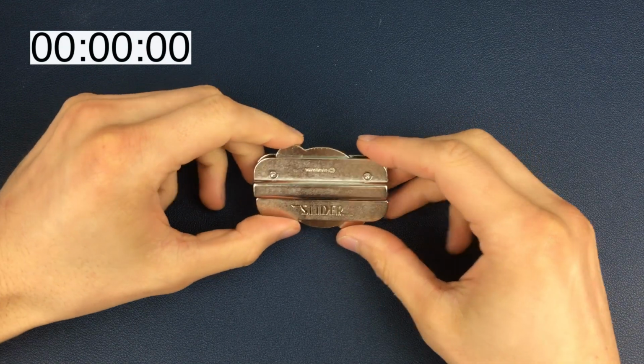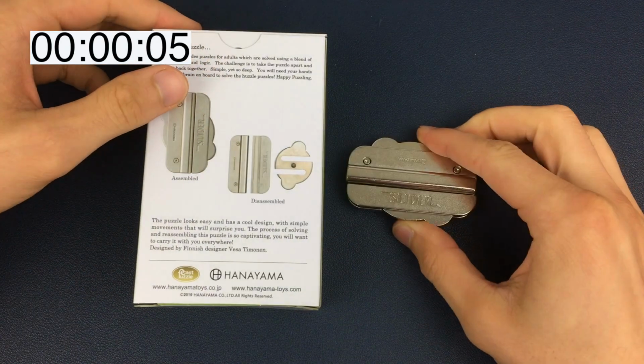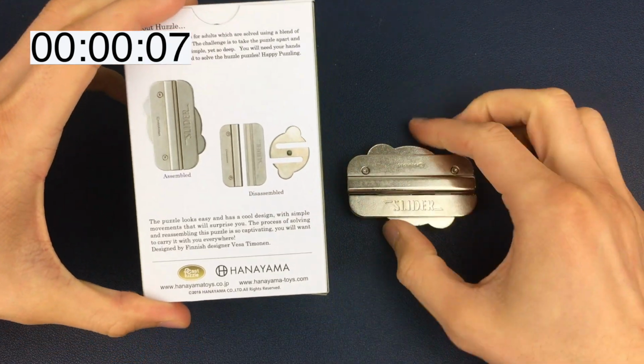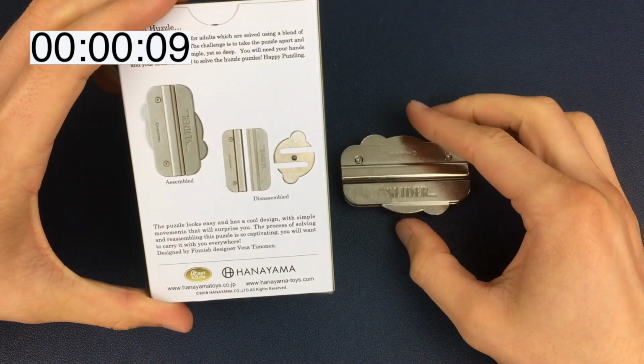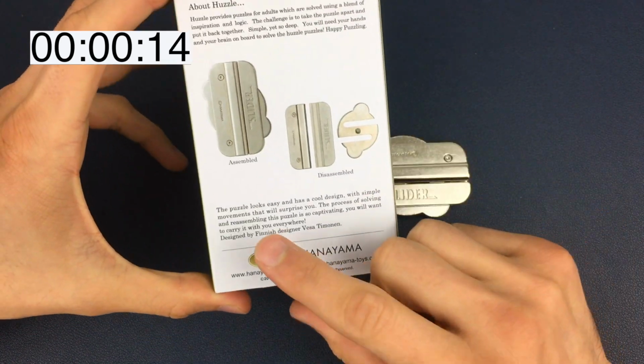Okay, so here is the Slider puzzle, and as you can see from the box, this is made of 2 pieces, which I thought it'd be more than that actually, from looking at this image, but it is not. So, what we got here?